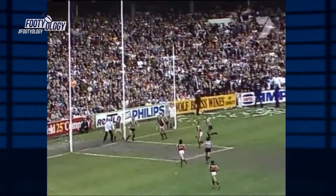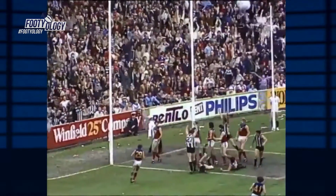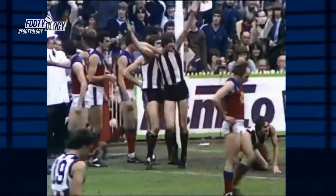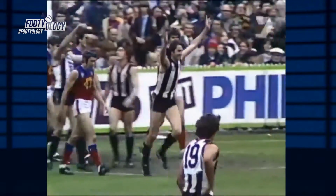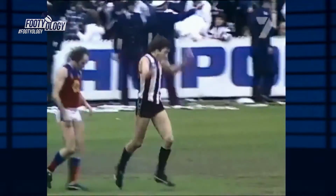It's a beautiful kick from Davis right up to the goal square. Players fly high. It's grabbed up over the shoulder. Collingwood have hit the front. A beautiful goal by Ross Brewer. A great goal, in fact. And it may be the match winner as Brewer kicks his 3rd goal.